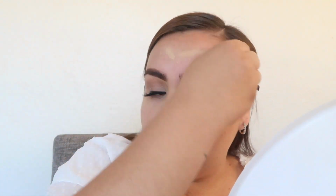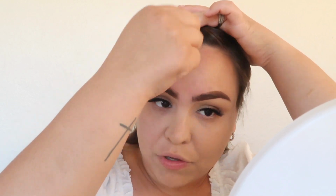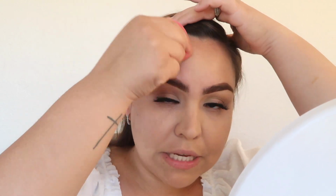I avoid the under eyes. I don't know if you guys have noticed already, but that's because I'm going to add concealer. The more liquid and foundations and stuff that you add, the more texture you're going to see. So if you have under eye little lines and everything, which we all do, it's normal. You're gonna see those more if you add foundation plus concealer. So honestly, I only add concealer. I'm trying to get my forehead up here.